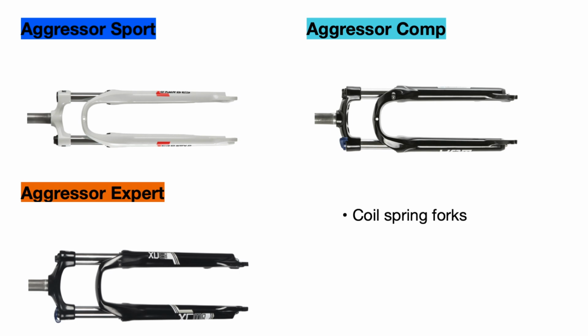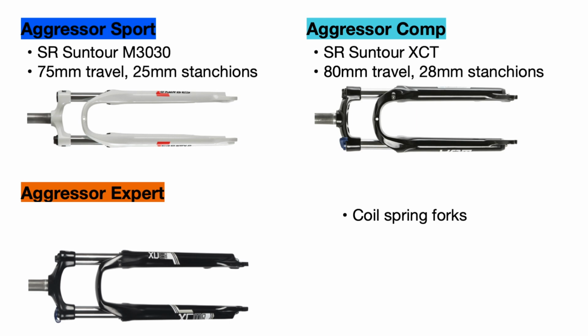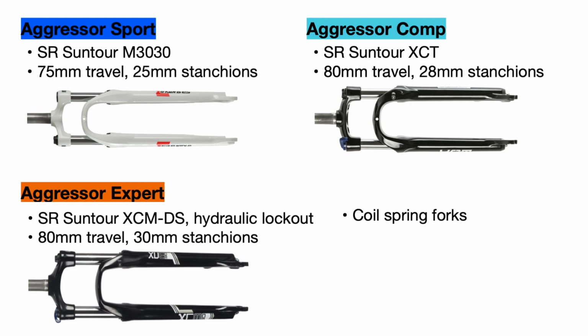All the bikes use coil spring forks, but the GT Aggressor Sport uses the SR Suntour M3030, which has 25mm stanchions and 75mm of travel, while the Aggressor Comp upgrades to the SR Suntour XCT with wider 28mm stanchions and a little more travel at 80mm. Lastly, the Expert model goes to the SR Suntour XCM with even wider 30mm stanchions, but still the same amount of travel at 80mm. This fork also has a suspension lockout feature, so you can manually lock the fork to make it rigid, which allows you to go faster in flat areas or uphill.